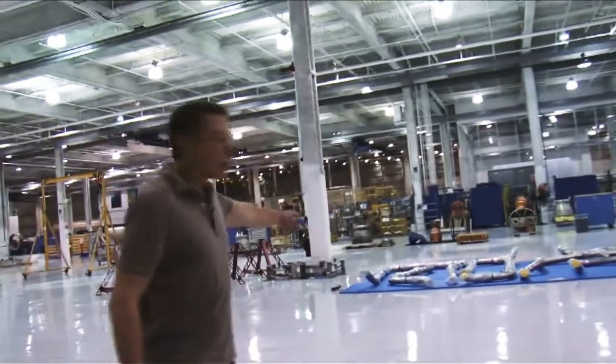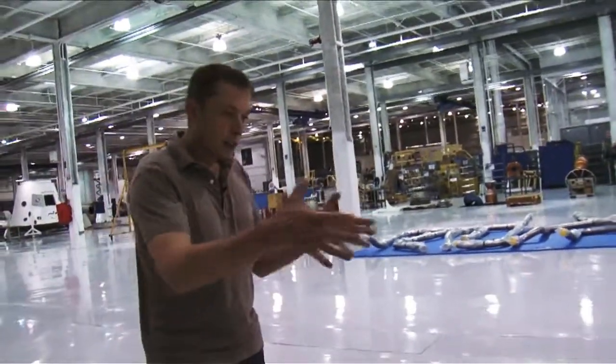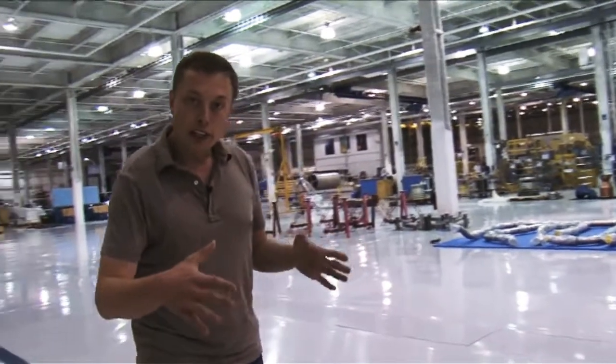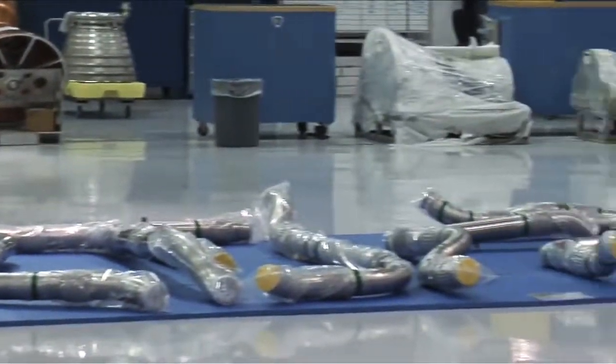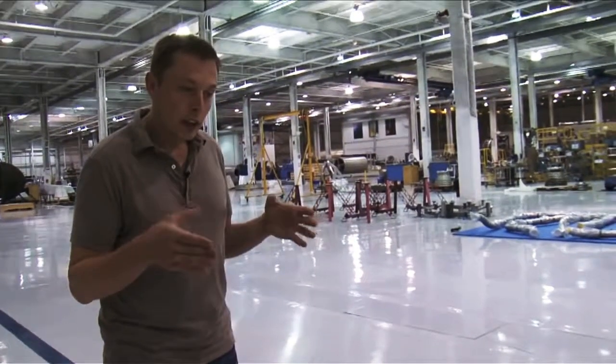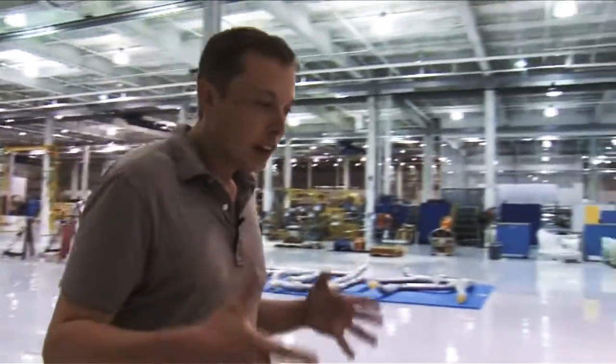Those are the propellant supply lines for Falcon 9. So they've got a single tank that manifolds out to 9 engines, and then you've got fill and drain lines. So there's a total of 10 sets of 5-inch diameter lines that manifold out to the various engines. So it's kind of like having like a 9-cylinder engine car or something like that.